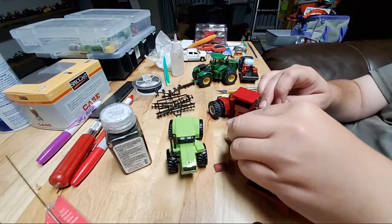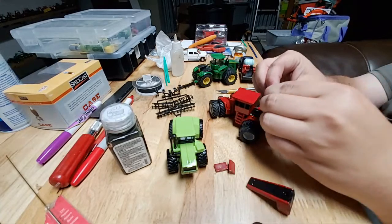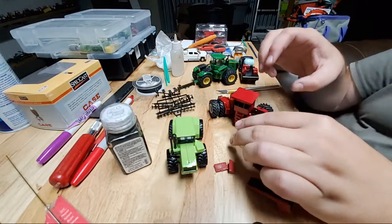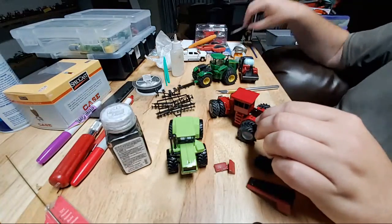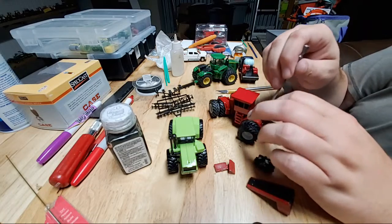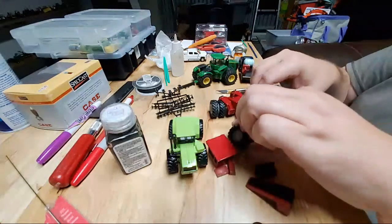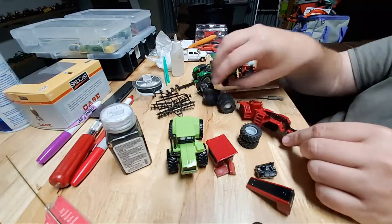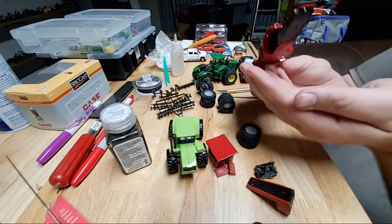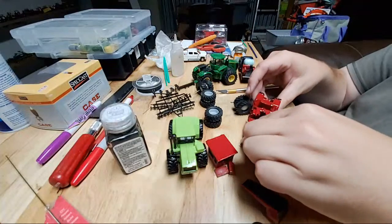That's for sure. At some point, I might as well just glue these on here permanently because they're going to stay there. And that's why. I have fumble fingers tonight. Ugh. I'm going to have to turn that thing upside down to get that out. All right, tires are coming off. That's how we do it. Ugh. Still not going to come out, is it? There it goes. There it goes.